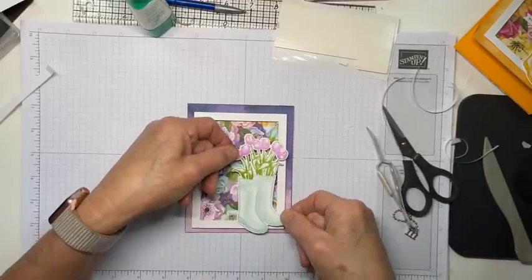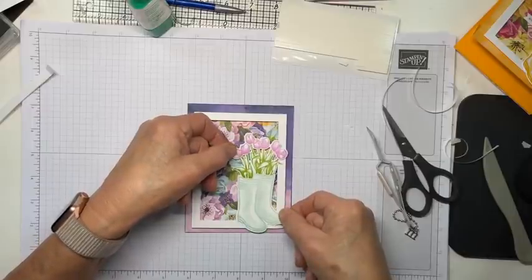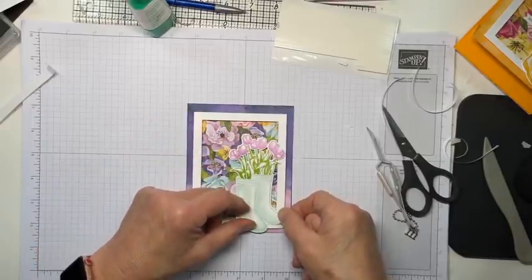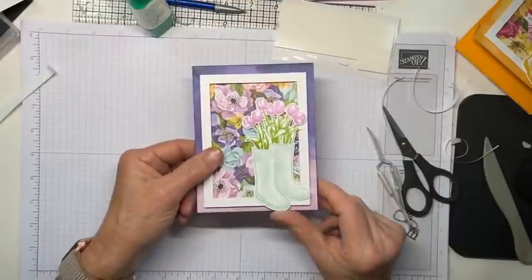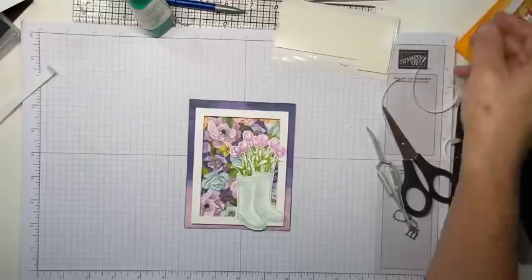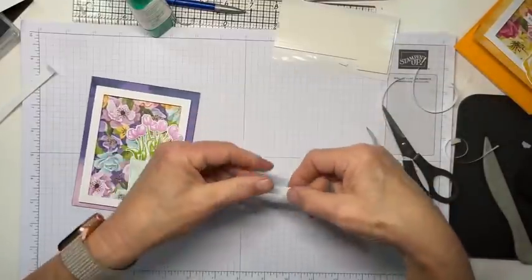And then we're just going to adhere this in place like so. Exactly like so. Just make sure that the bottom of your boot does not go past the bottom of the card front. Just saying. You know, you do you, but that would be my recommendation.